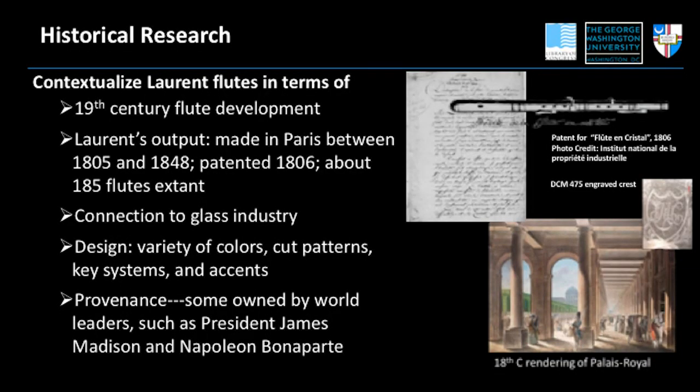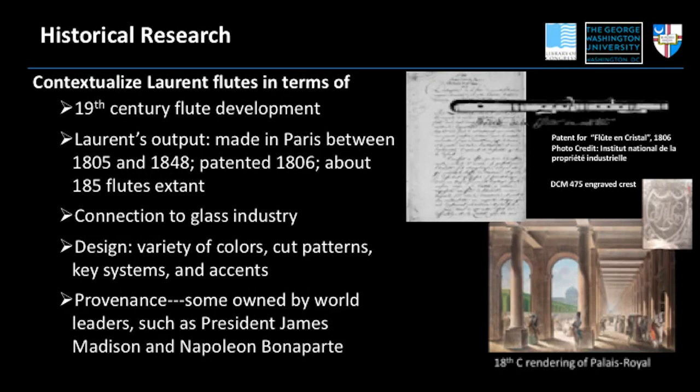In 1806, Claude Laurent of Paris invented and patented a flute en cristal, in crystal, or of crystal, a material he claimed was more stable than wood and ivory, which were currently popular in flute manufacture. He made the flutes from 1805 in a variety of materials, keywork, and colors. The location of his gallery is depicted here in the Palais Royal, which was bustling with other craftsmen, including his silversmith, Jean Dupin. The flutes were extremely popular and sent to quite a few world leaders, including the one we hold here in the Miller Collection, which was sent to President Madison on the occasion of his second term.